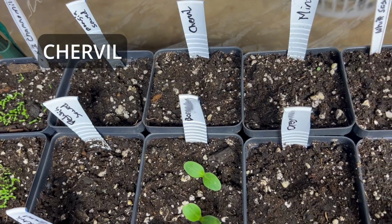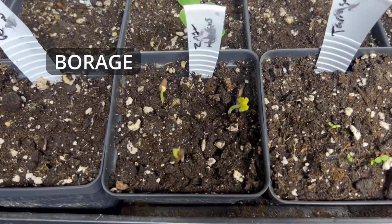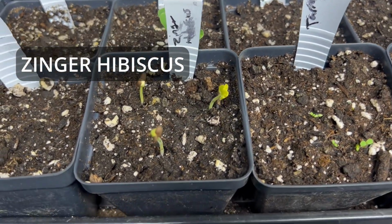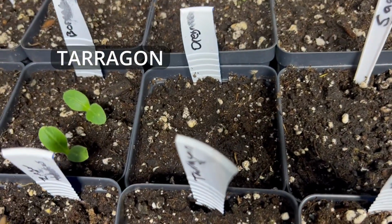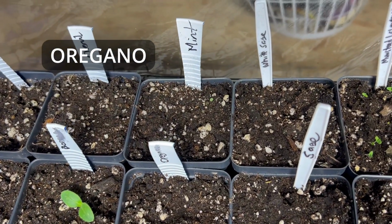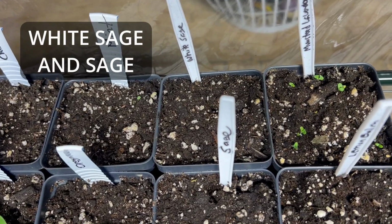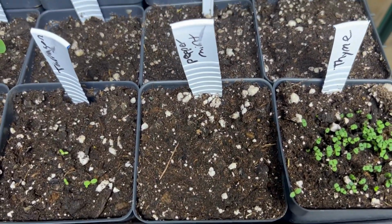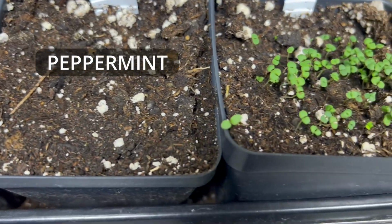Nothing for the chervil. The borage is coming up nicely. Got some hibiscus. It's a zinger hibiscus in the front. It's started to sprout nice here. Tarragon's coming up. Nothing yet for the oregano. And in the back there is mint. I think I got one little guy coming. White sage and regular sage, nothing yet. And we have a peppermint, which I don't see anything in there yet.